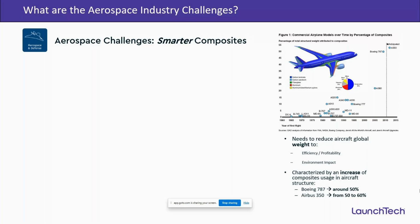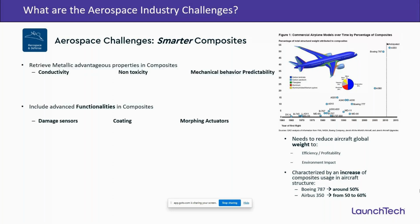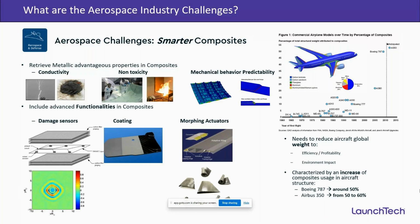Similarly, in the Airbus 350, the wide body product portfolio of theirs, there's again an adoption of 50 to 60%. So there is a steep increase in aerospace OEMs adopting composites as a material of choice for building their structures and the overall aircraft. Now, what does this bring? This brings its own challenges, because when we are looking at adoption of material, we are looking at a key capability that the material can deliver. In this case, we are looking at an advantage over the material counterparts in terms of conductivity, in terms of toxicity, I'm sorry, and also mechanical behavior prediction.